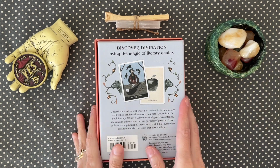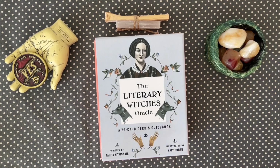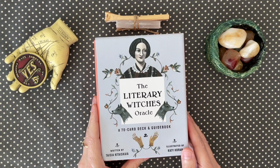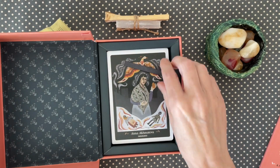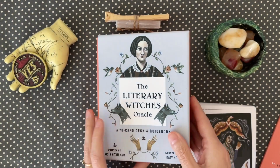So let's start with the first one, and that is the Literary Witch's Oracle by, and I always butcher this name, Tasia Kitaskaya, and illustrated by Katie Horan. Okay, I can do that name. This is a deck that came out, I believe, in 2020, or the tail end of 2019. And this deck is an oracle deck in two parts.